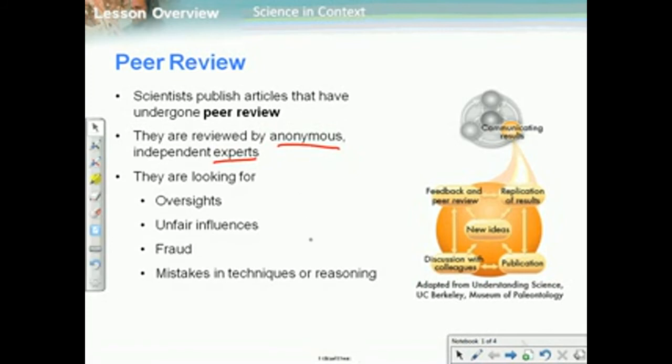What are these reviewers looking for? Well, they're looking for four main things. They're looking for an oversight, where we missed some important little facts. They're looking for unfair influences. Did we use our own personal beliefs or feelings to influence the results? Looking for fraud, people who are trying to lead scientists in the wrong way, and also a mistake in the technique of the actual experiment or in reasoning.